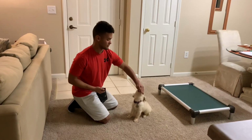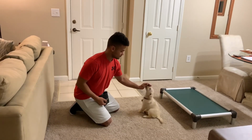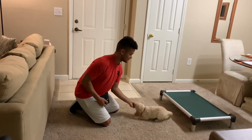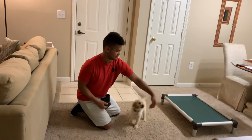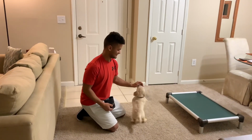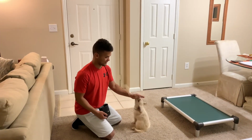Something, a cute trick that I do have though, is a cute little sit up that he loves to do. Reposition him. There you go. Here, buddy. Yeah. Let's try one more time. There it is. Good boy, that's it.